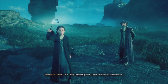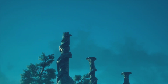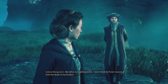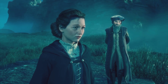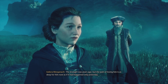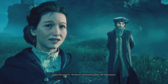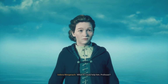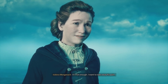Your ability to transfigure the world around you is remarkable. What is it? My father isn't getting better. I don't think he'll ever recover from the death of my brother. It is agonizing to see those we love suffer. The drought was years ago, but the pain of losing him is as deep for him now as if it had happened only yesterday. He doesn't need pretty pillars, he needs peace. What if I could help him, Professor? You do so much for your father already. It's not enough. I want to take away his pain.